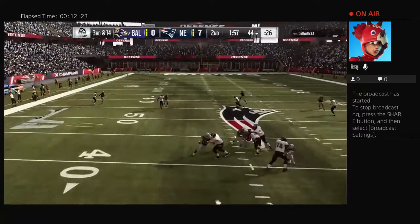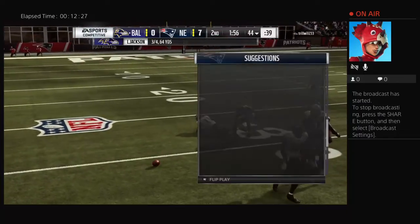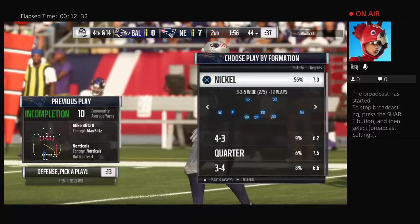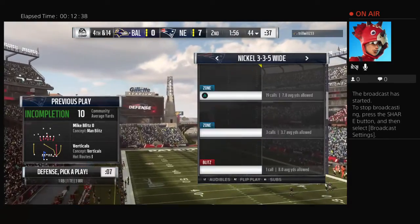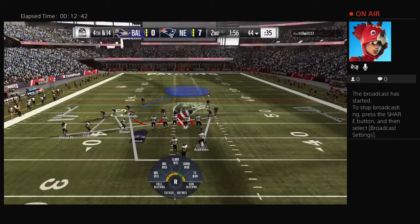Jackson from the shotgun. And this is going to be incomplete. This team is not going to make it easy for you. They're a physical group, and we just saw it there on that play. He came in, made the contact, just as he's trying to haul it in. No move to get the offense off the field here.